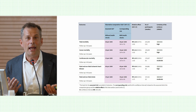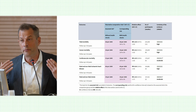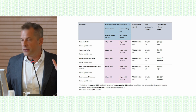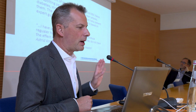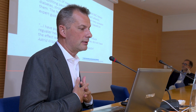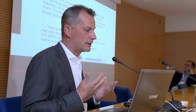Well, of course, we can't prove that it doesn't work for some individuals, but it doesn't seem overall, from a societal perspective, that this is a good idea. But the reactions were really different. So in the UK, a Department of Health representative, who for some reason chose to be anonymous, said that we don't care what the evidence says. We base our program on expert guidance.